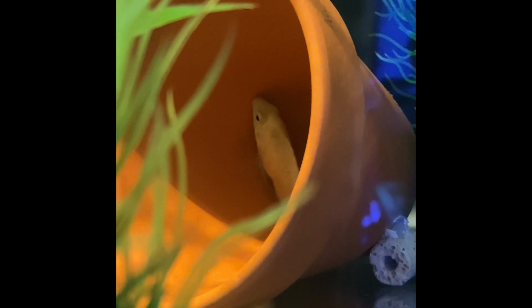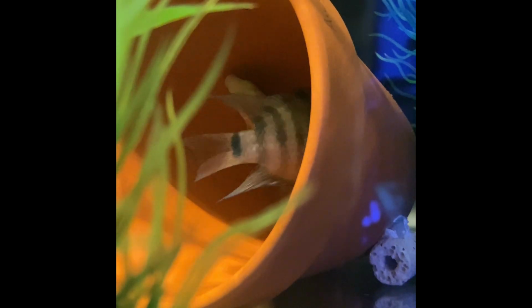You'll see her wiggling against her flower pot. The texture helps her release the eggs, and then you'll see the father come in and kind of exchange places with her so that he can fertilize them.